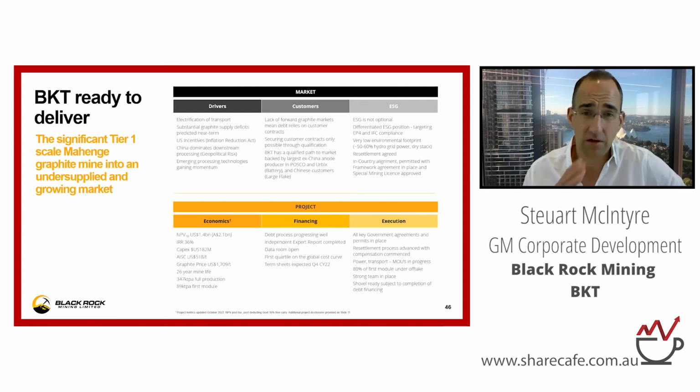It's exactly the same. Tanzania is a jurisdiction that seems to be improving steadily every day. So yeah, we're pretty comfortable with the jurisdiction. In terms of all the agreements, we signed our agreement with the government in December last year, which spells out exactly how their 16% free carry works. So all of that stuff's in the rear vision mirror for us.